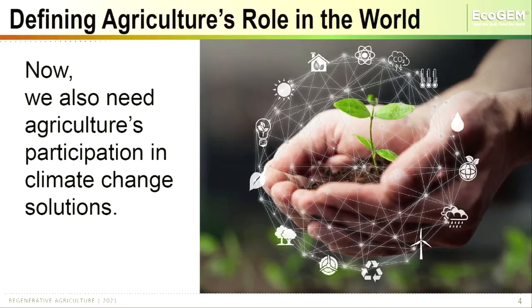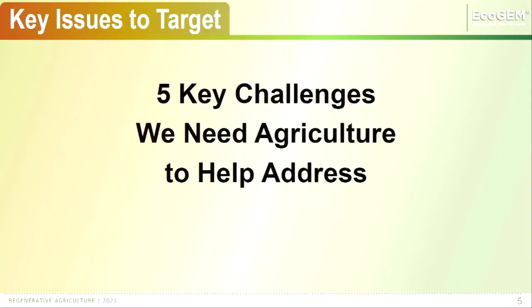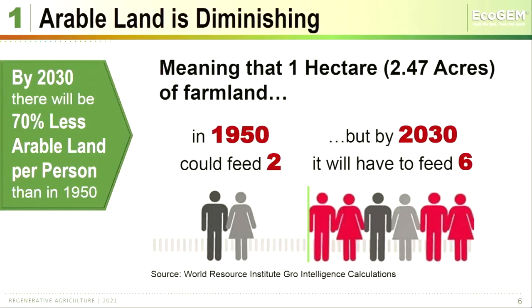But before we talk about this, let's talk about some of the key challenges that agriculture faces to put it in perspective and set the stage. First of all, arable land. This is the land that you can use to actually farm on, and it is diminishing a great deal. Since 1950, just 71 years ago, the amount of arable land worldwide has decreased 70%. Think about that, 70%. So what used to be able to grow and feed two people, that hectare, that acre, now has to feed six people. So you're really asking that land to step it up and be more productive.